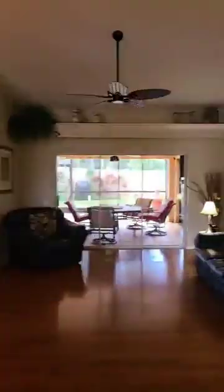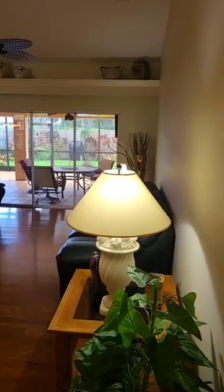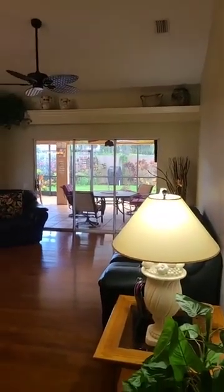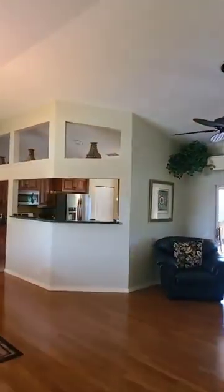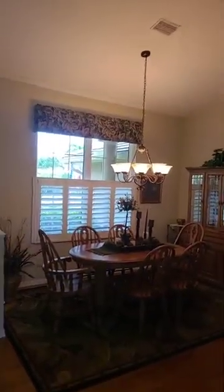Here we go. As we come in, this is the living area, and you've got high ceilings throughout. It goes out to the patio. We're basically in the community on the entryway, and there's a wall outside that gives you complete privacy, so you don't have anybody behind you. Up above, you can see some architectural openings into the kitchen area. And this is the dining area. Actually, not a formal dining area, it's a dining area. So it is what it is.